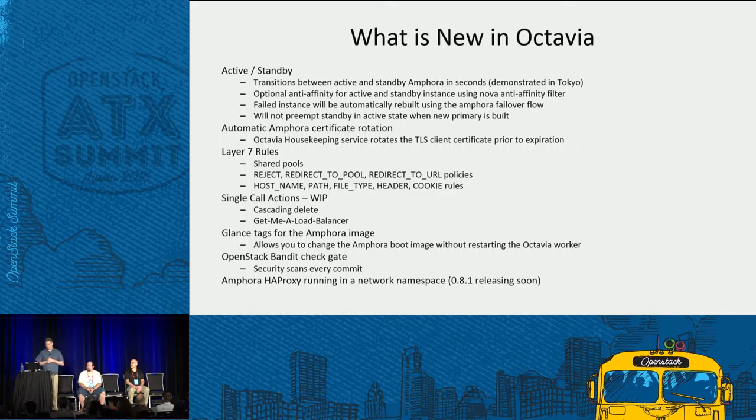As I mentioned, the housekeeping component, when we interact with our Amphora, we have an agent that sits inside those service VMs, and we use a REST API to control them. That is all encrypted using TLS. What we put in is a component that lets you set an expiration period. And so when those certificates that we issue to each M4, and each M4 gets a unique certificate, are coming up to their expiration, we'll go ahead and automatically reissue and update that certificate on that M4 for you. So you can meet your compliance for having expiring certificates on all your components.